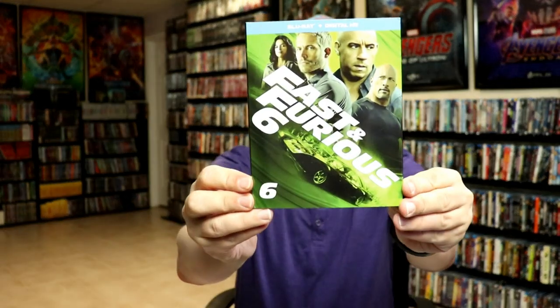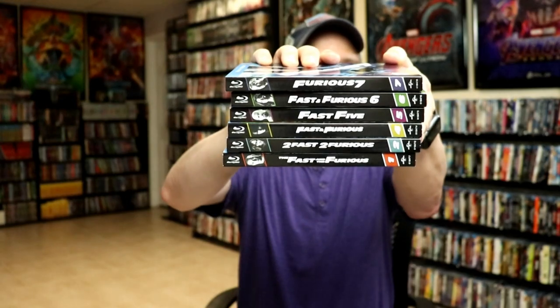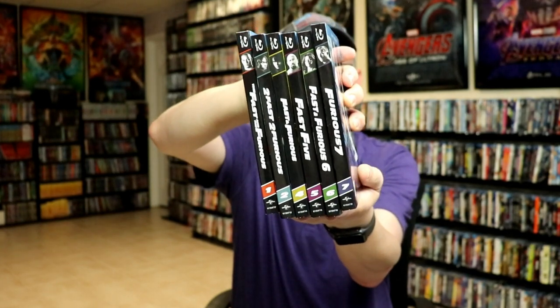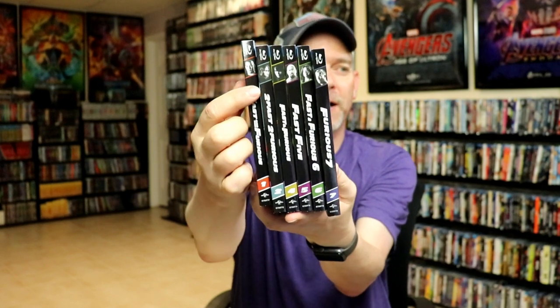Fast 5. Fast and Furious 6, and Furious 7. And so with these, of course, the spines, and then the numbers. So if you know of anything about number 3, please let me know. Like I said, I couldn't find it whatsoever. I do like that they have these images of the pictures on the top, which is pretty cool.